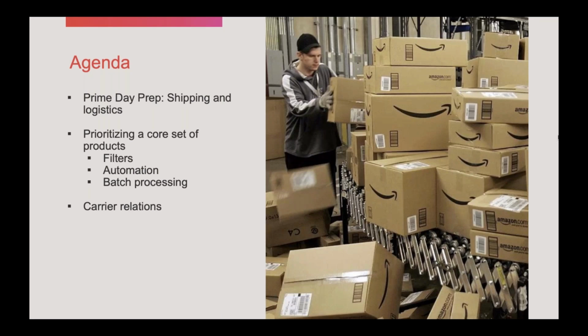Yeah, so today we'll just talk about how to prep shipping and logistics wise for Prime Day, for the core pieces of products that I'm listing for Prime Day. How do I prioritize each of those?